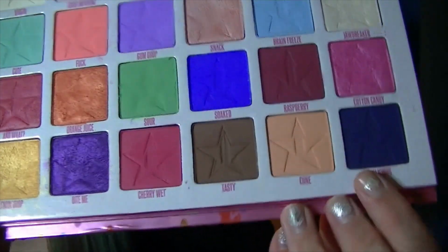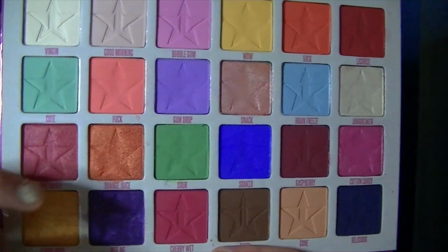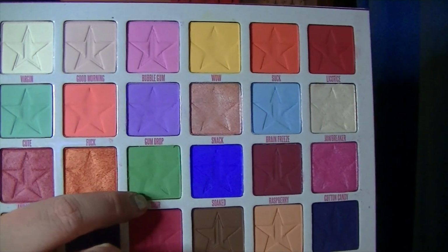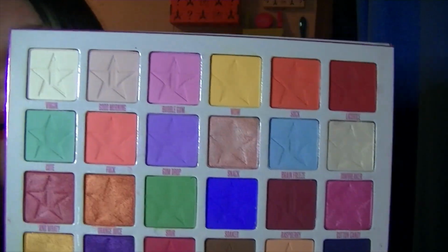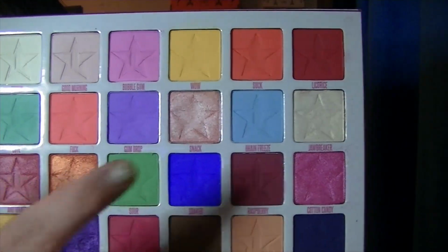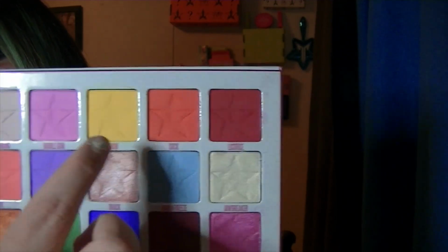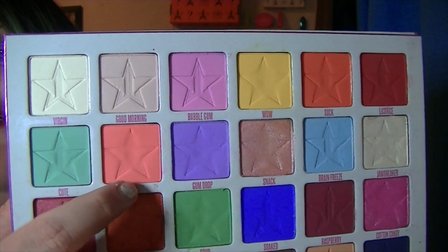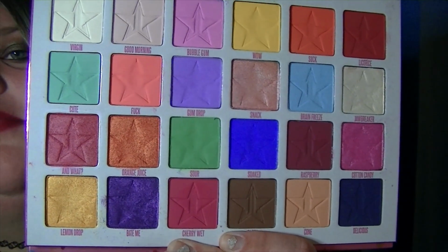Like this delicious shade right here is very patchy, and this one right here, Sour, is kind of hard to work with too, and so is Soaked, but it's so freaking beautiful. When you pack it on, oh, it's so pretty. That one's a really pretty color. That one's a really good highlight color. All 3 of these work really good, but I think this is actually my favorite out of the whole palette. God, it's really hard.